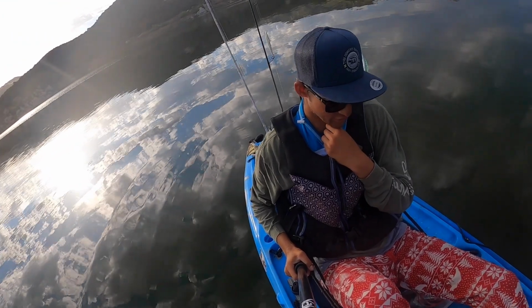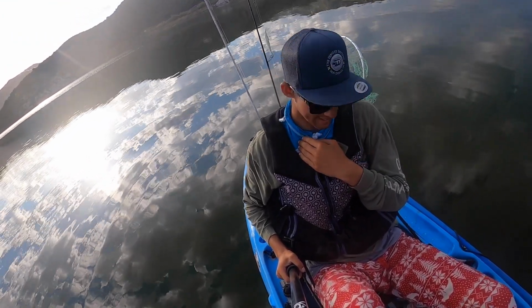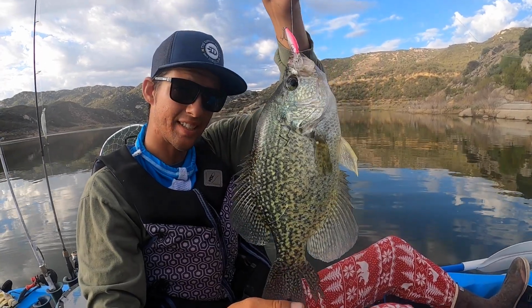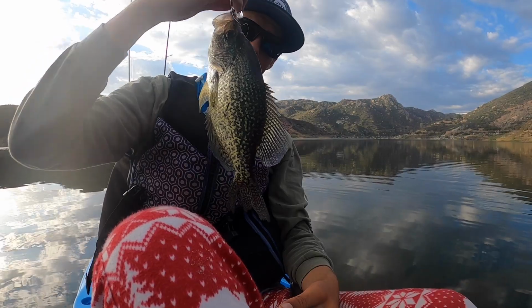So I just caught this giant crappie. This is my third species here at Barrett Lake. Same thing on the little pink Walmart jig. I don't know, this thing is pretty stinking big if I don't say so myself. This is a giant crappie.